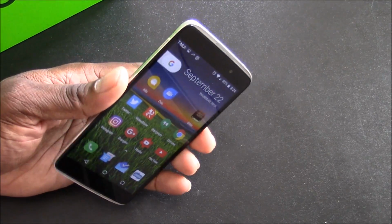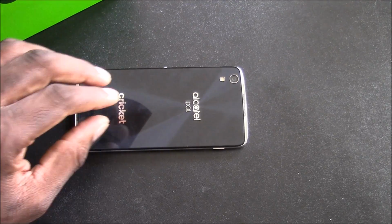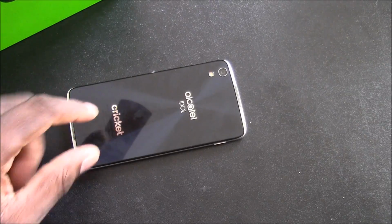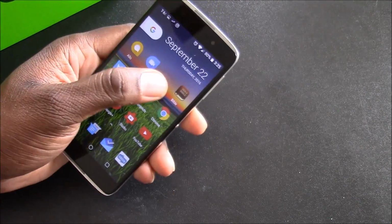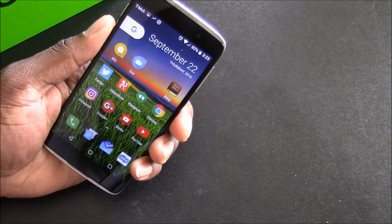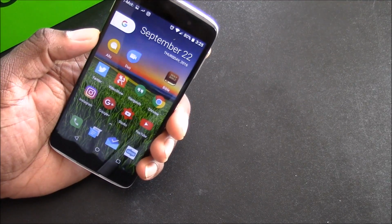I gotta admit, it definitely looks better than several other phones on the market. And it's got that glass front and back. Now, what I've found with this glass back on this one, it's scratched really easy. So you can't really see any scratches on here unless you really look for them up close. But there are little marks and scratches on here with little to no use. So, you know, this phone scratches pretty easy. So I would recommend a case for it, definitely. But overall, though, the build quality is very solid on here. I don't think you have any problems with this.